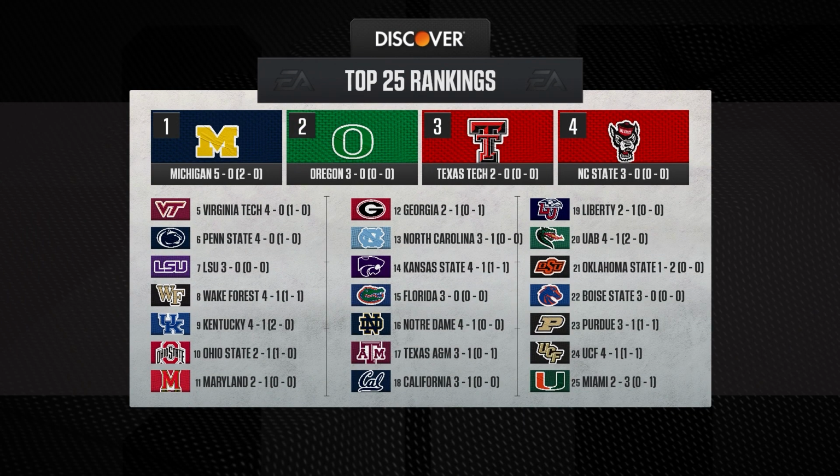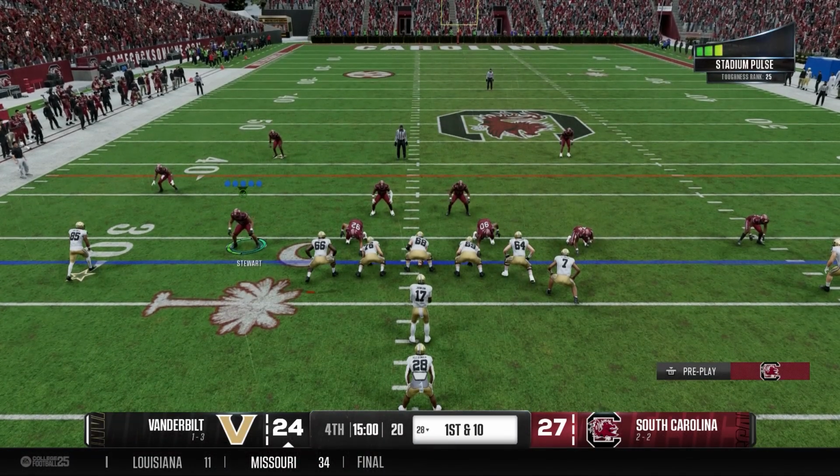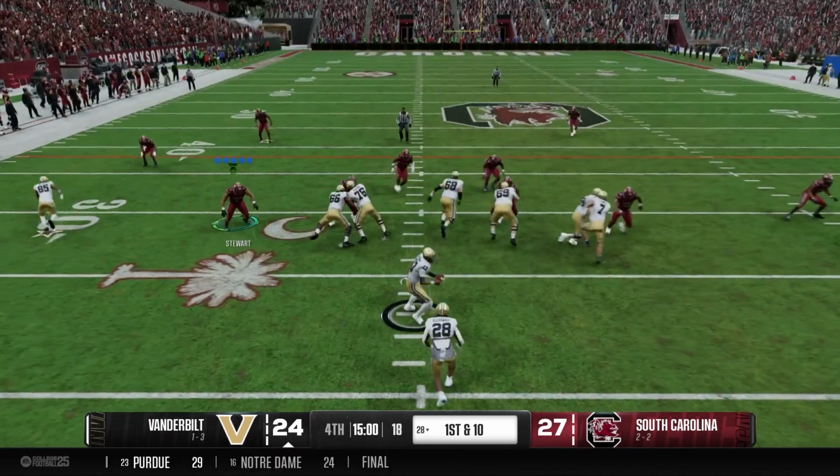Here's a look at the top 25 rankings through the first few weeks of the season. Vanderbilt will begin this frame at their own 28-yard line.